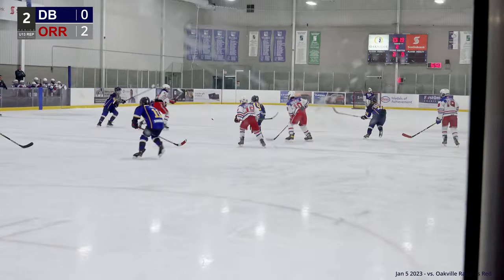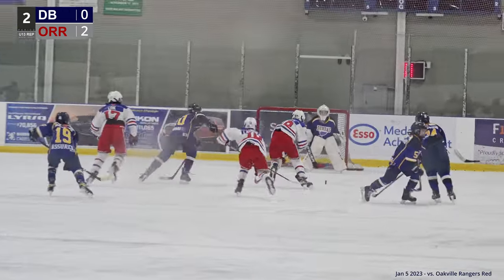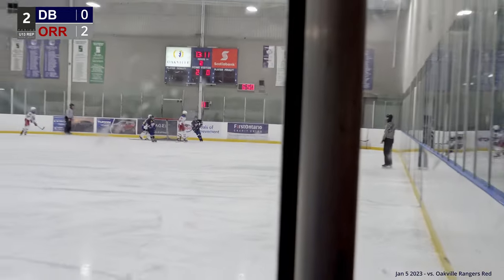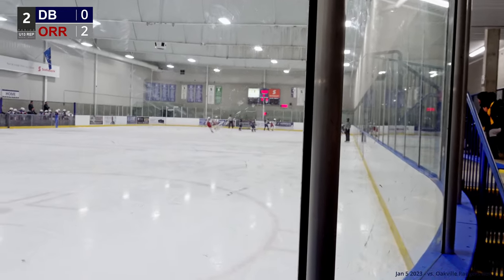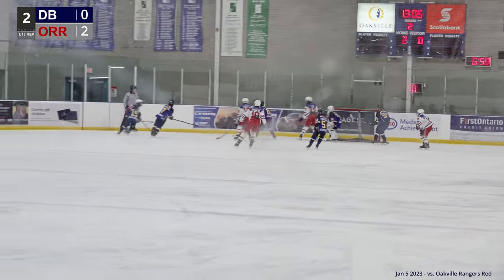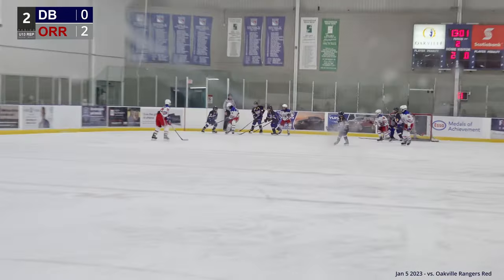And up they go. Chip, chip, chip. They are chipping it away, and they get the break. And a wide shot. Camden has lost his stick. Puck in front to the defenseman. Tries to get a stick, can't get it. Puck still loose. The defenseman needs to give him their stick.